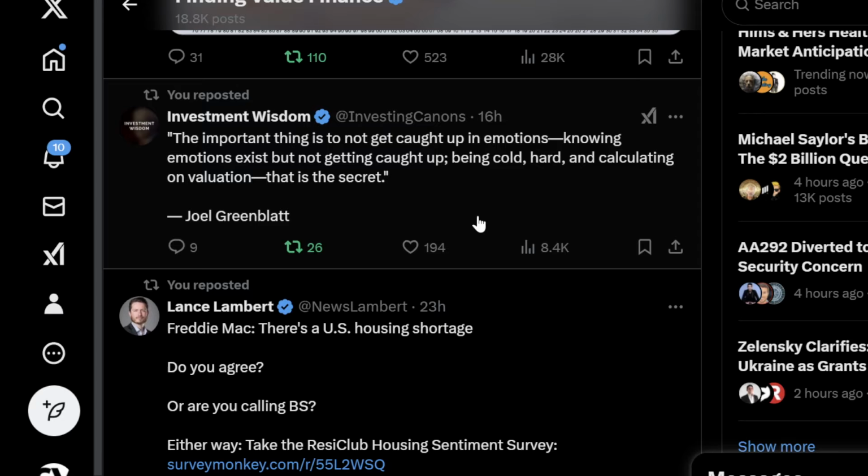Joe Greenblatt says the important thing is to not get caught up in emotions. Knowing emotions exist, but not getting caught up, being cold, hard, and calculating on valuation. That is the secret. Valuation.